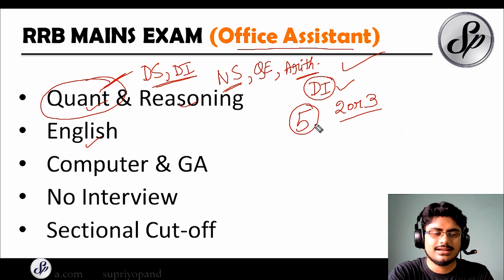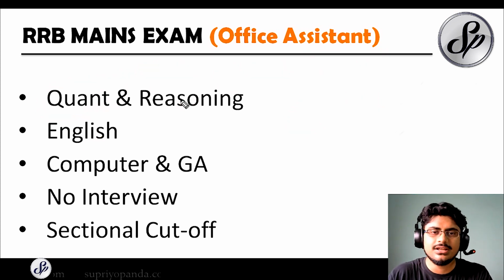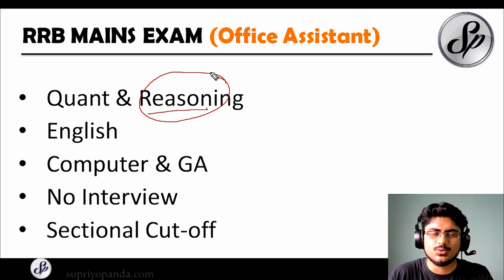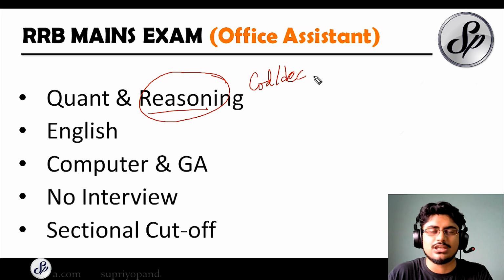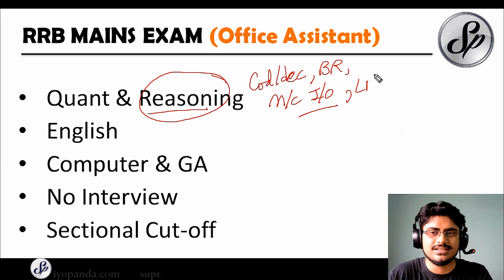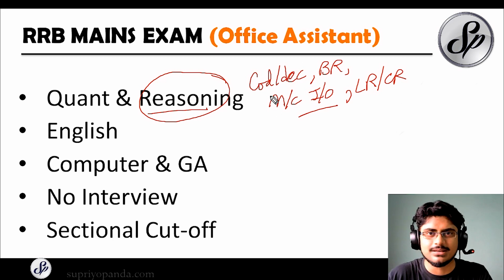And then coming to the reasoning section. So basically for the reasoning, last time it was actually moderate, and some questions were really very easy. So some moderate puzzles and seating arrangements were given. Otherwise the coding, decoding, and the questions like your blood relations, then your machine input output, and these types of questions were quite easy. Also you had some logical reasoning or some critical reasoning types of questions which were quite easy to do. So there will be many non-puzzles and non-seating arrangements which will be very easy for you to do. Just pick them out, because miscellaneous questions can save you in this section.